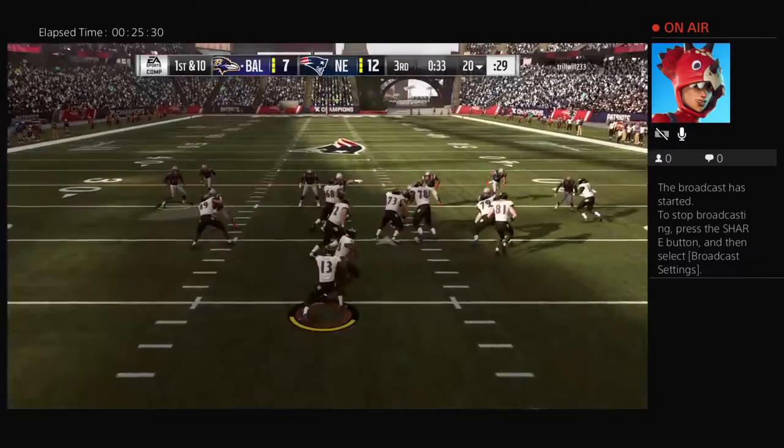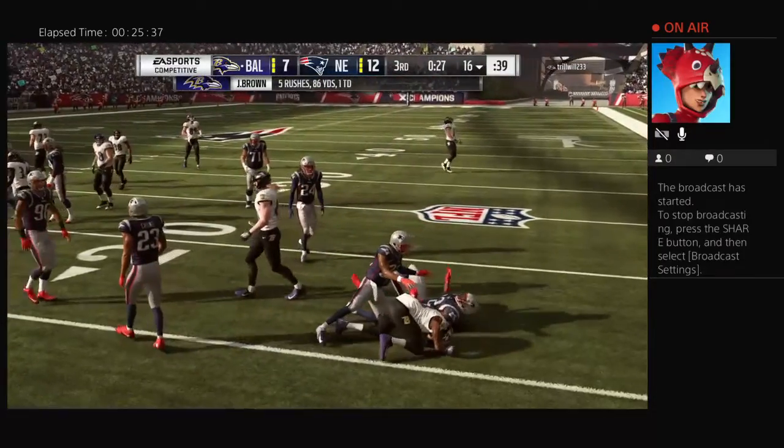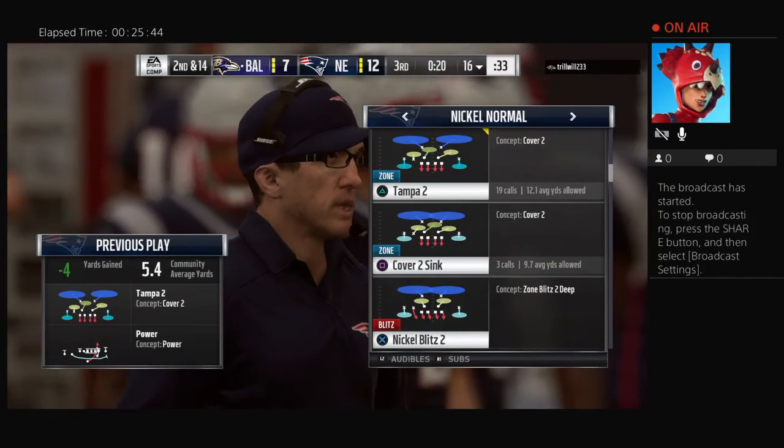Bruce Arians in Tampa Bay. Adam Gase staying in the AFC East, jumping from Miami to the Jets. And how about some of the new fellas? Yeah, how about Cliff Kingsbury? He went to USC to be the offensive coordinator after losing his job at Texas Tech. Ends up being the head coach of the Arizona Cardinals.